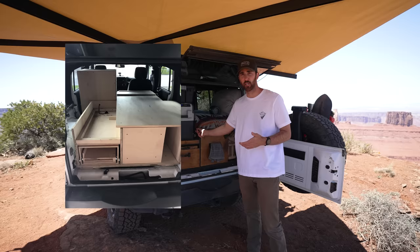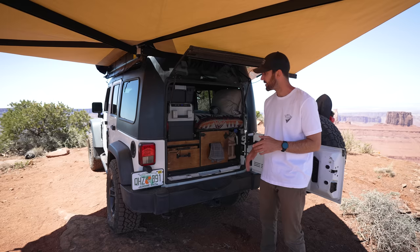It's been almost 3 years on the road. Only thing I've had to replace in this are the drawer slides on the kitchen twice, but other than that, everything's held up really great. I do a ton of off-roading.